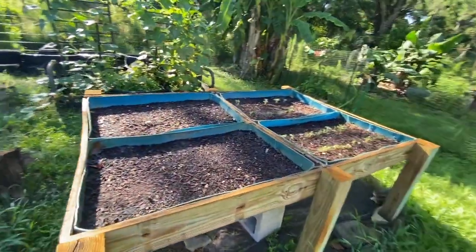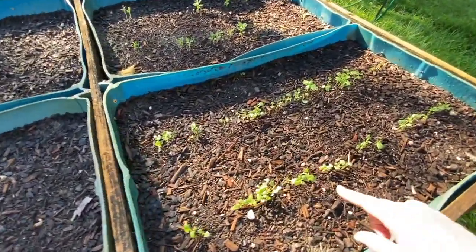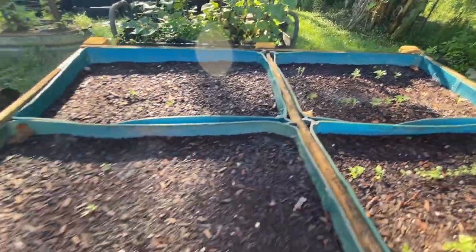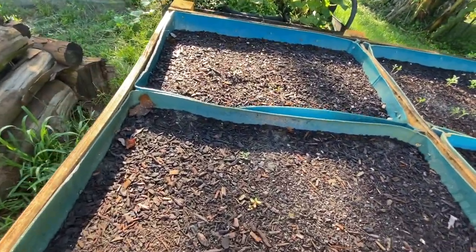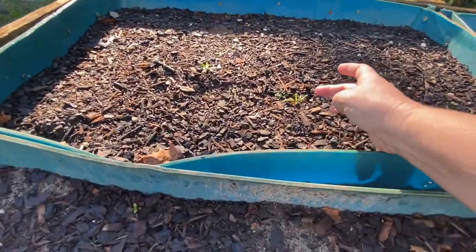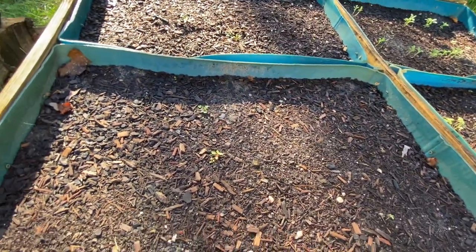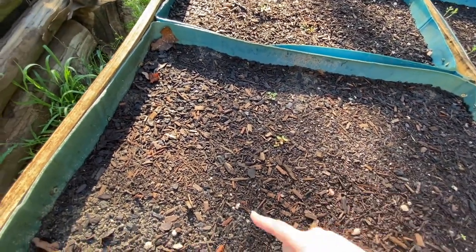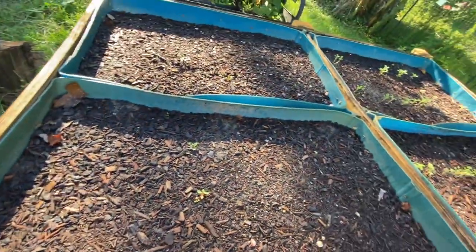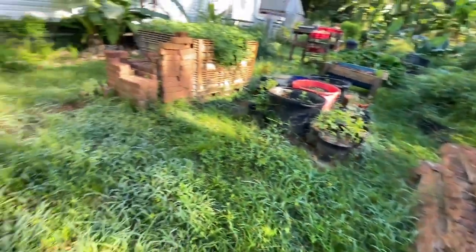Here is my herb garden. I figured out this is going to be basil. That's sage. One of these is supposed to be oregano and then rosemary. And I think this, I don't know which one's which. I had little baby seeds coming out like this tall. And they've just kind of disappeared. So I may have to replant that.